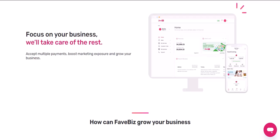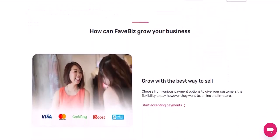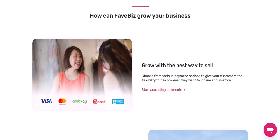First up, let's talk about Fave Deals. Picture this, you're craving that new pair of sneakers, but the price tag is a little steep. No worries. Fave Deals brings you incredible discounts on a wide range of products and services. From fashion and electronics to dining and travel, there's something for everyone. And the best part? You can stack these deals with cashback offers to maximize your savings.